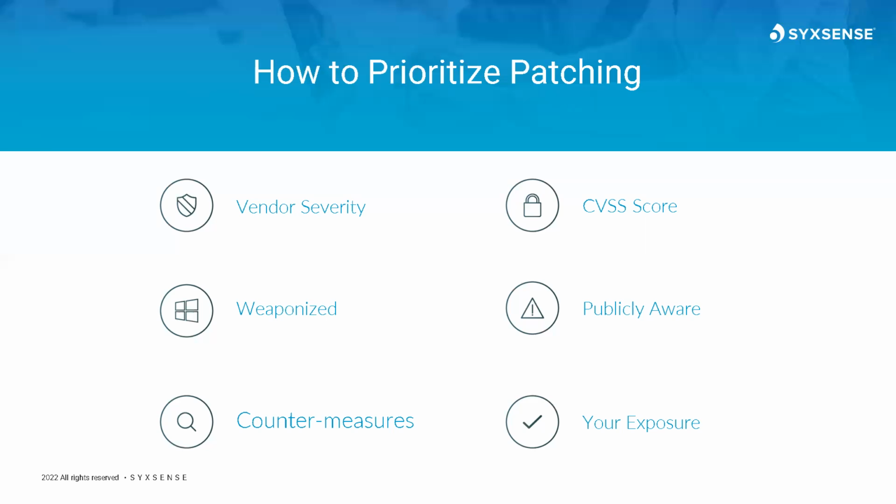Now, to balance this, we have countermeasures. Now, countermeasures come in 2 forms. We bundle them both together. We have a workaround. A workaround can be issued by the vendor to make a change, such as to stop a service or to use group policy, to apply a change to Windows. And that's a way of getting around the vulnerability. You're not closing the vulnerability with a patch, but you're applying something that effectively negates the need to deploy it.